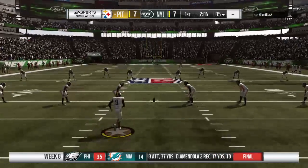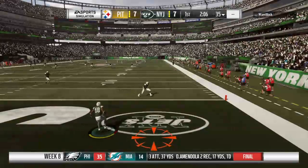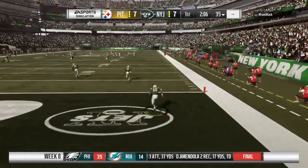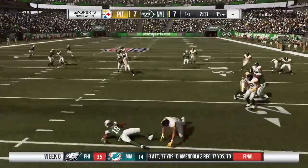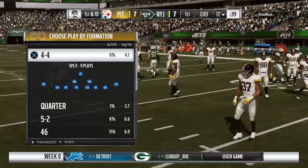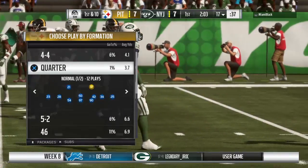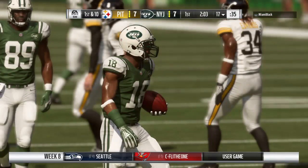So a tie ball game here as the kick's away. This is taken about 7 yards deep. And he will be brought down here at about the 17-yard line. And New York set to take the field. And for them, a touchdown their last go-around. Obviously, they'll be hoping to do that again.